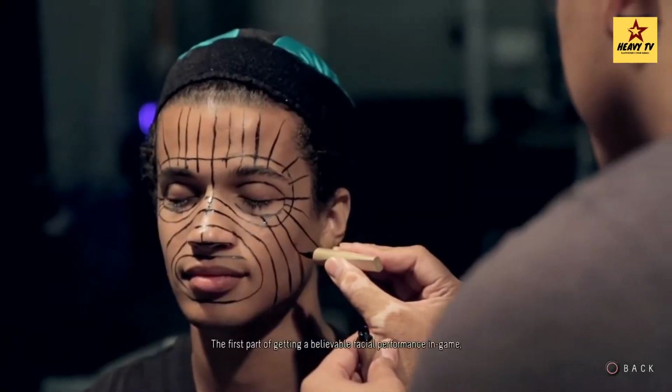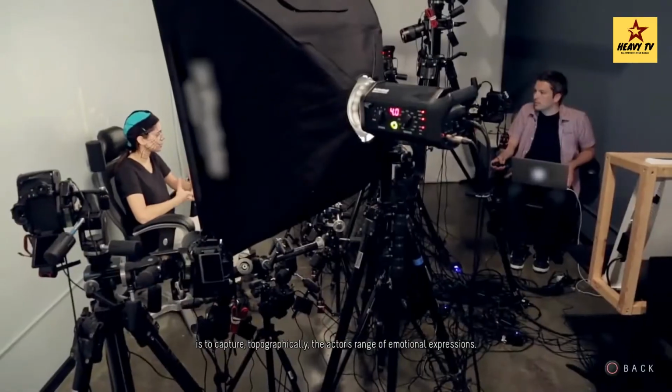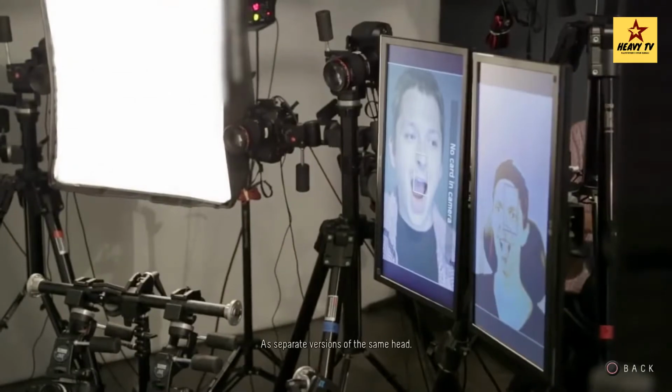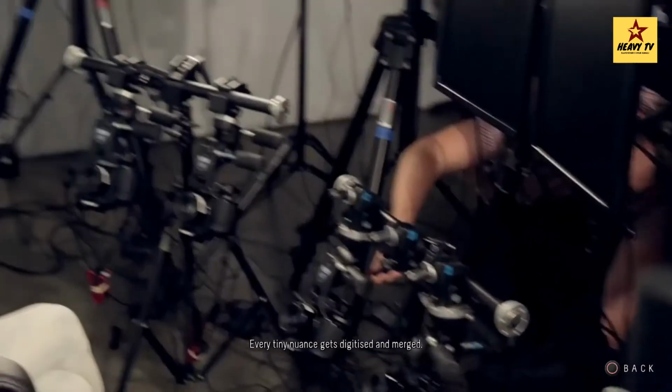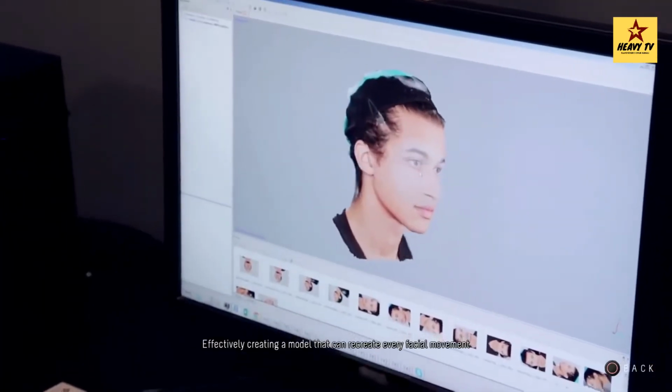The first part of getting a believable facial performance in-game is to capture topographically the actor's range of emotional expressions as separate versions of the same head. Every tiny nuance gets digitized and merged, effectively creating a model that can recreate every facial movement that the actor makes.